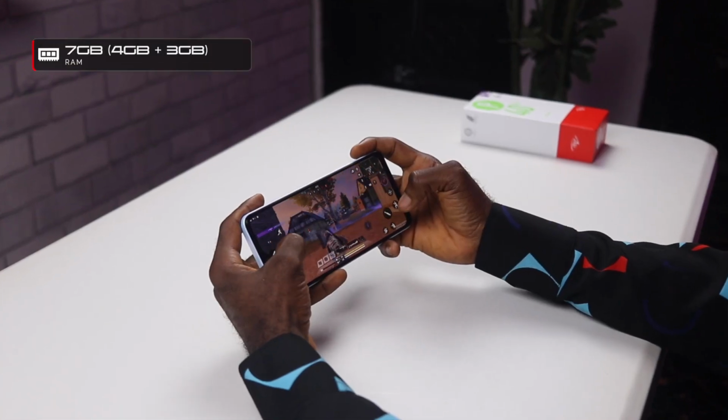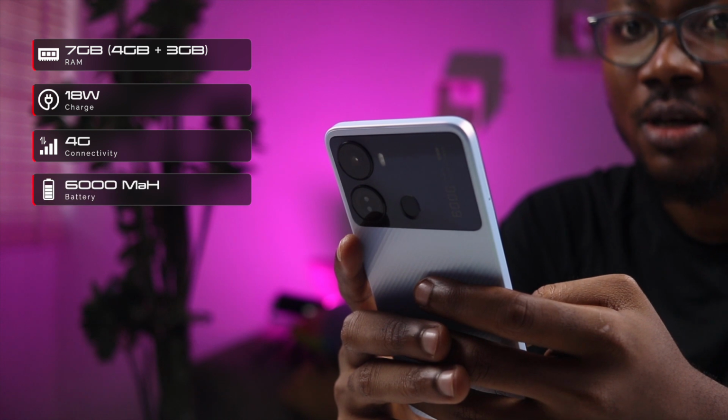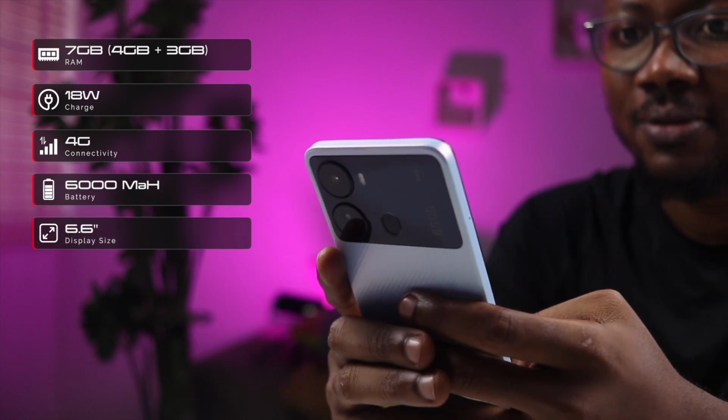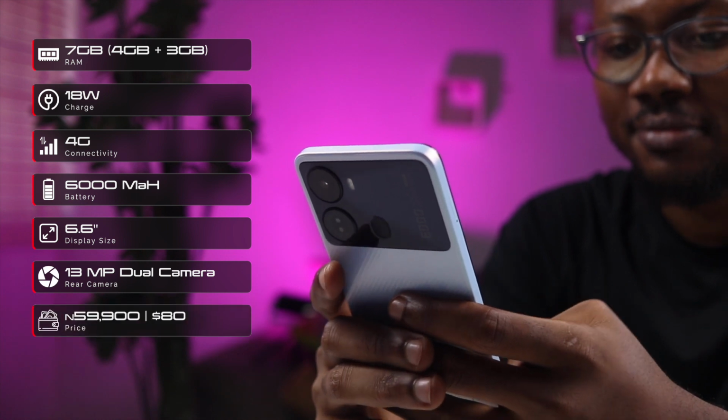Here we have 7GB of RAM, 18 watts fast charging, 4G, a big 6000 mAh battery, a 6.6 HD plus display, and a 13 megapixel main camera for just 59,900. Itel has promoted this phone as the cheapest gaming smartphone available. We'll check to see if that's true in this video.